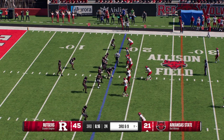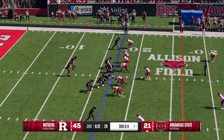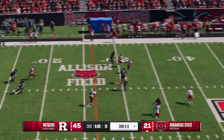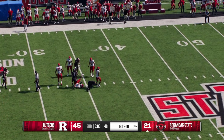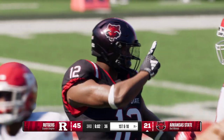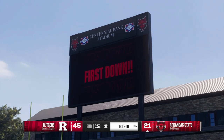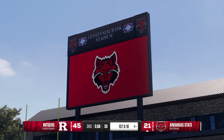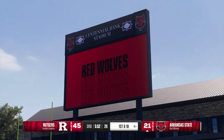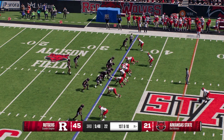If every journey begins with a step, this offense needs to step into a 3rd down conversion and then try to turn it into some scores, and fast. He's got it. Just what they were looking for to get this drive rolling. They're out to the 35. And the Red Wolves getting set on 1st and 10.